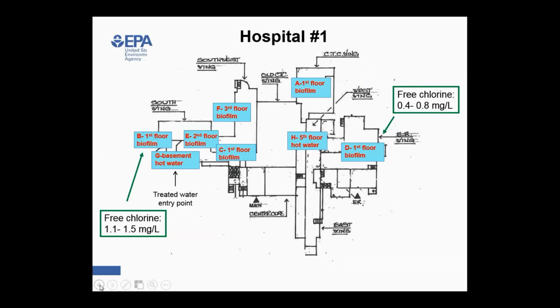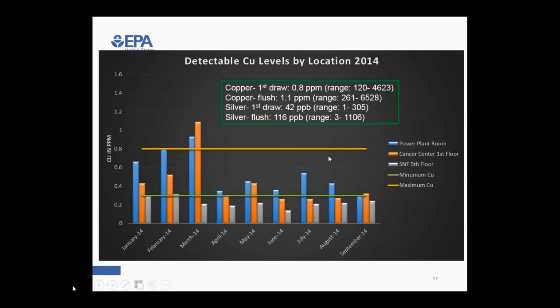Just showing the free chlorine in this hospital was pretty good going in, near the entry point, and they were able to maintain a pretty good free chlorine residual even on the other side of the campus. This is just some data looking at the copper and silver levels, a compilation of data over the first 2 years of them installing this system. The graph itself is data from the hospital staff, and this is showing that in the 3 sites that they were looking at, the copper levels as they measured them spiked quite a bit.